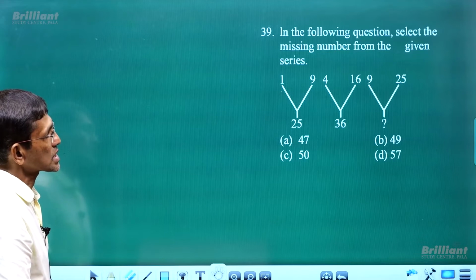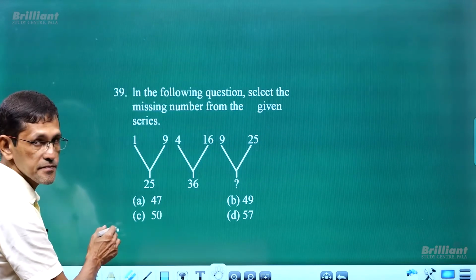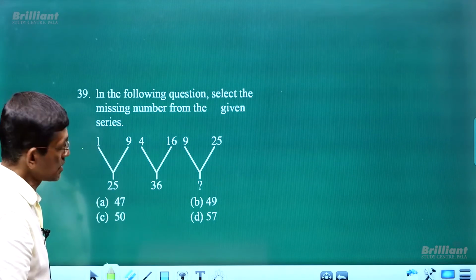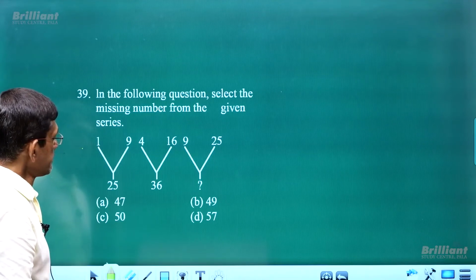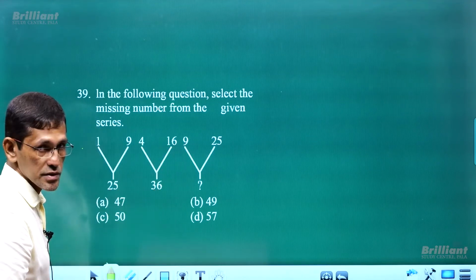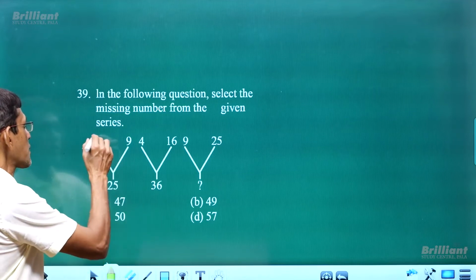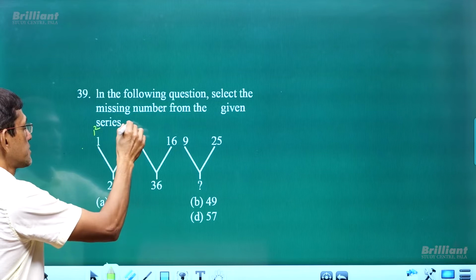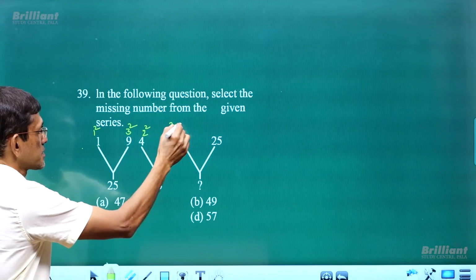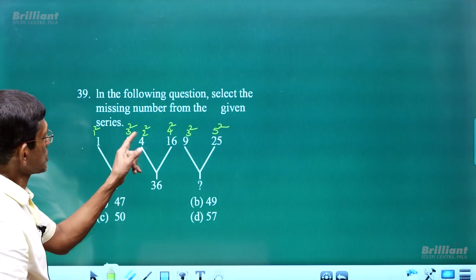39. In the following question, select the missing number from the given series. So again, it's a number series question, but it is given in a different format. Okay, so let's try this. 1, 9, 25. 4, 16, 36. 9, 25 and what? So at a glance, when we look at these numbers here, what we see is this is 1 square, this is 3 square, and this one is 2 square, and this is 4 square, and this is 3 square, this is 5 square. So 1 square, 3 square, 2 square, 4 square, 3 square, 5 square.